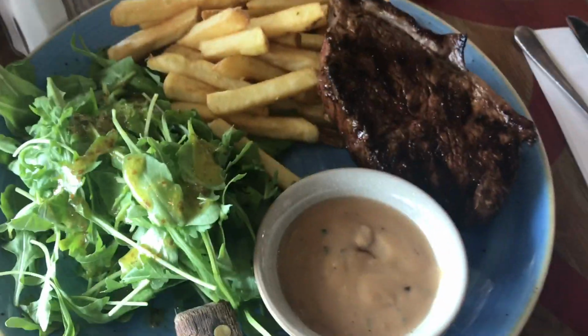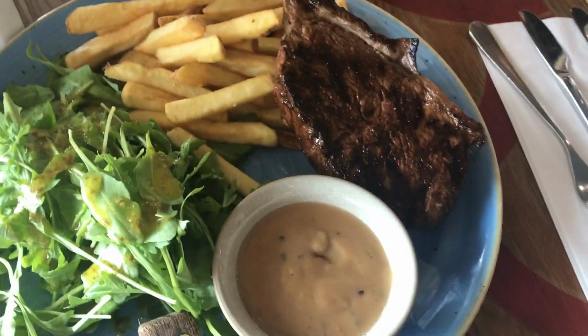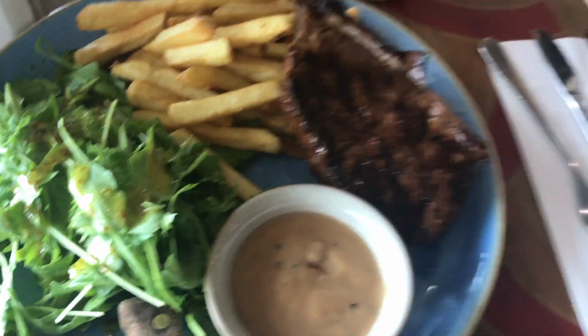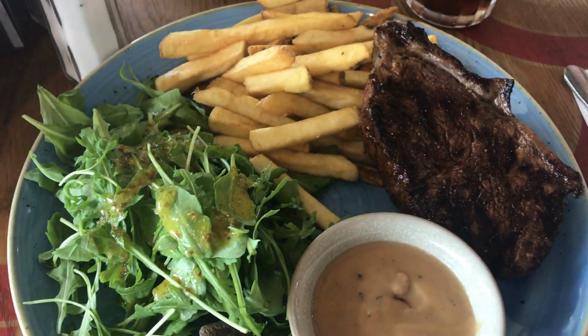Okay, so we're now in Giraffe getting something to eat. Wait for that to come. Okay, so as you can see, I got a steak and this stew. I don't know if I'm going to eat this all, and I've got some chips and a peppercorn sauce and some lettuce. So I'm going to try and eat this down now, hopefully before boarding.